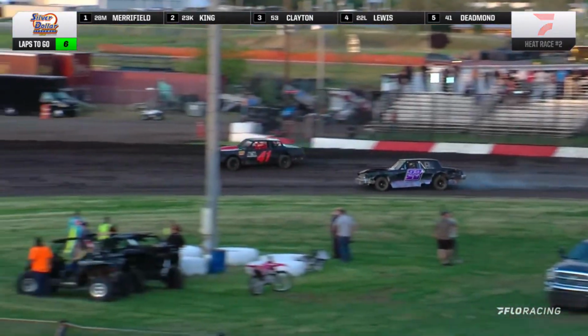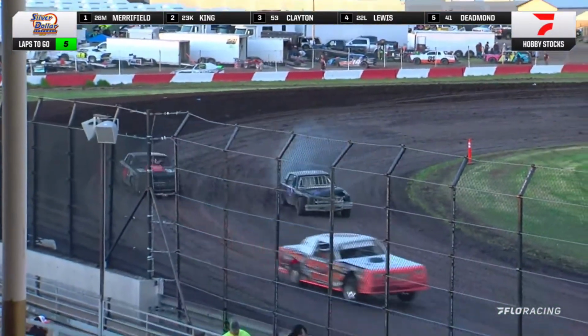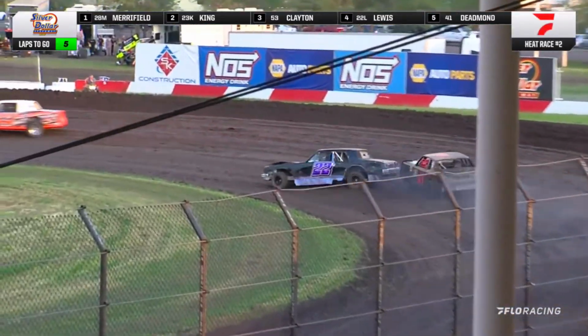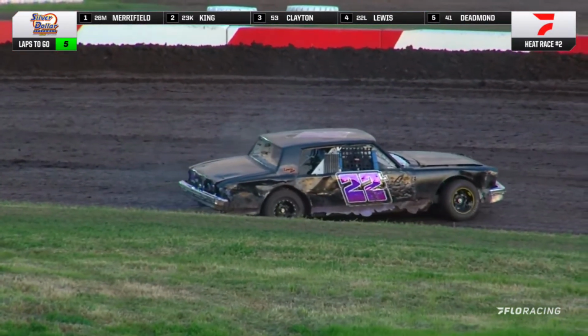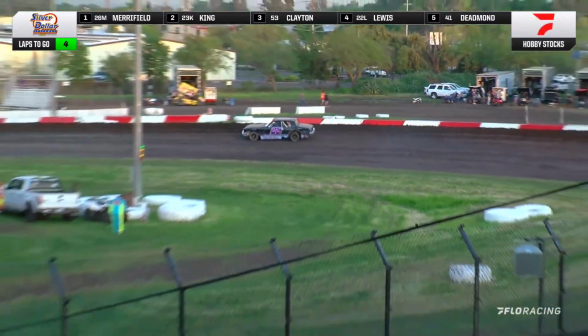Great job by Toby Merrifield to assume the lead off of turn 4. We get to lap 3 that time by. Trouble, I think it's Chris Smith around. And will we stay green? We do. Good job by Smith.